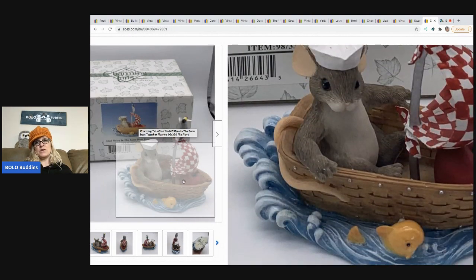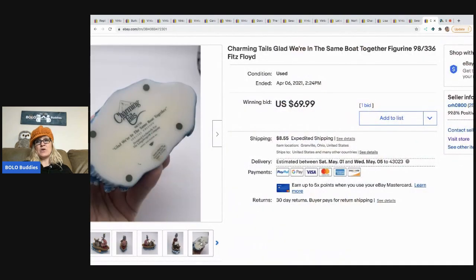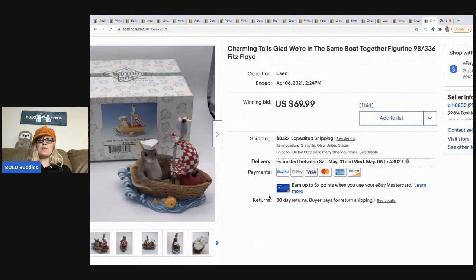So unfortunately, this is a rare piece. They still offered me $35 with the damage, but I did have it up for auction for $69.99. And I have a feeling if it would not have been broken, I probably would have gotten that because, again, it's a hard to find figurine. But $35, three into 35, was still great for a broken item.